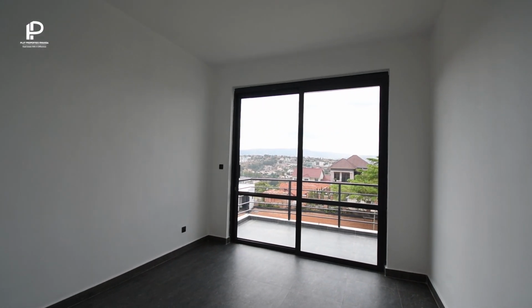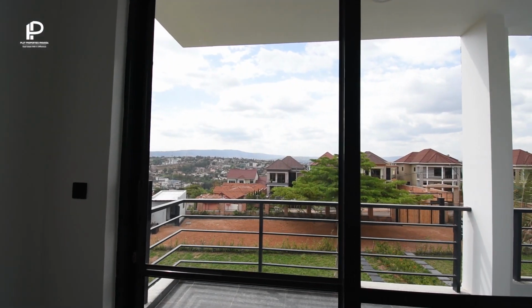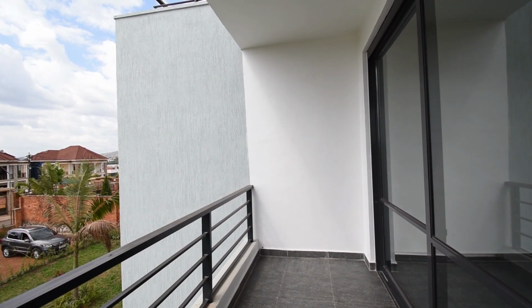The first floor features two self-contained bedrooms. These share a balcony that looks out to the views of the city and the neighborhood.